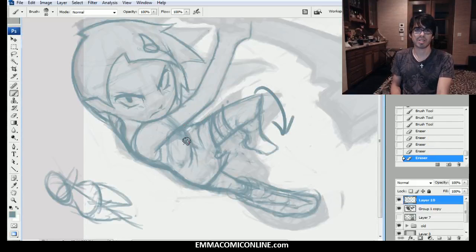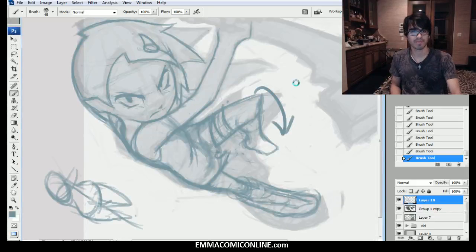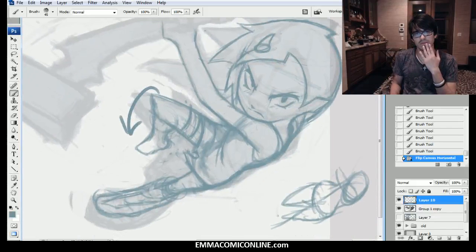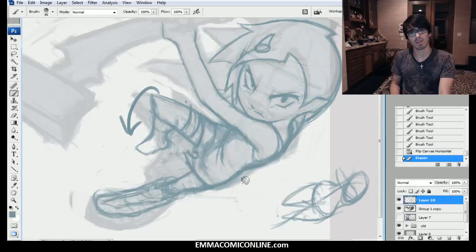Let's go ahead and throw in a shadow here. There we go. That's looking better. Now it looks like she has a little bit more depth in her body, just because we replaced those folds. All right. Good. Much better, much better.